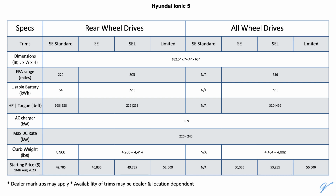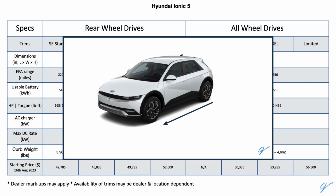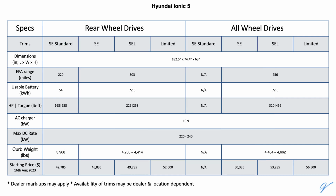The Hyundai Ioniq 5 is 182.5 inches long, 74.4 inches wide, and 63 inches tall. Its EPA range, however, differs by trims, with the rear wheel options obviously offering longer range and lesser power. At the time of making this video, Hyundai had not made available some variants of the SE standard all-wheel drive.